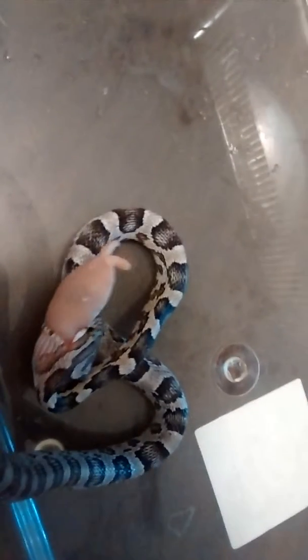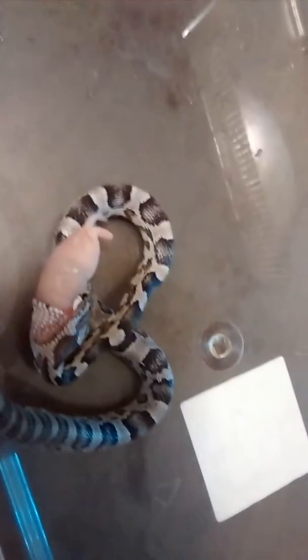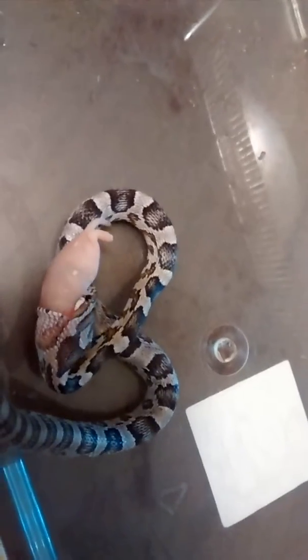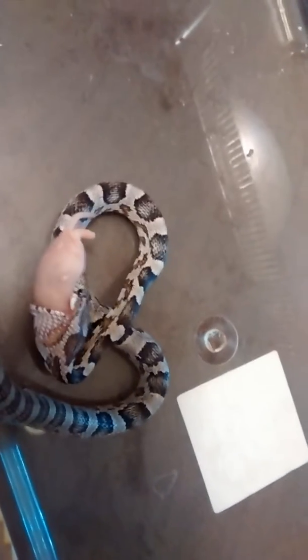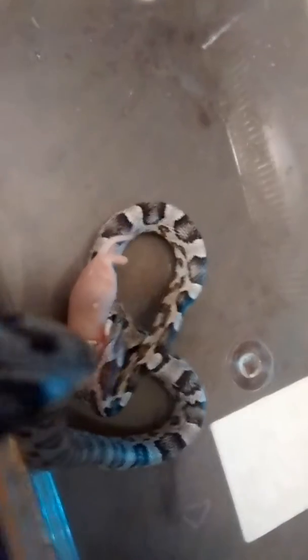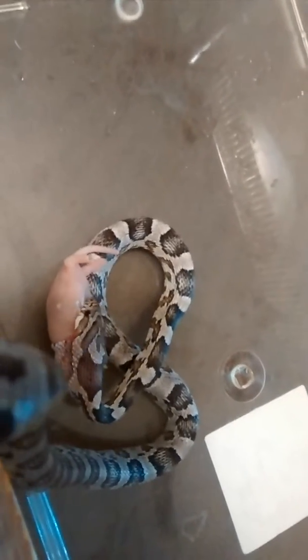I don't live feed because I don't want him to get scratched or hurt, because live mice have claws, and they will scratch your snake. They also have huge teeth, so I don't want him to get bitten. I don't want anything wiggling around, scratching the inside.